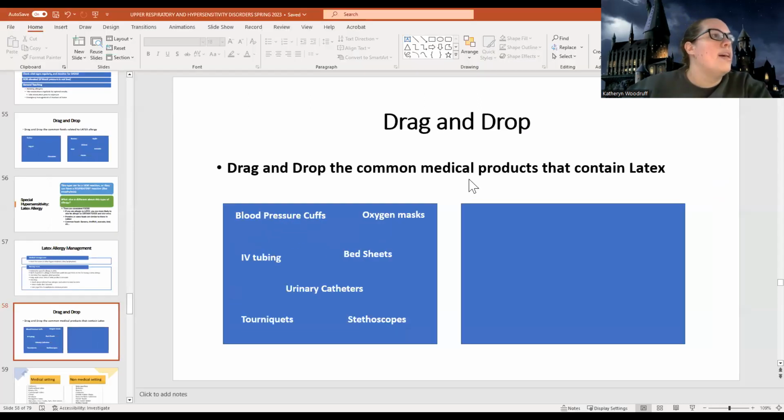So let's do this one. Drag and drop the common medical products that contain latex. Now I've got to tell you, there are a lot of them. I had to search far and wide to find something that didn't have latex in it that would be in the hospital. Now, this is not saying that all of these things have to have latex in them. We've really moved extensively to latex-free, but some doctors' offices and some hospitals still use some latex products. So it's always good to know what could have latex in it.